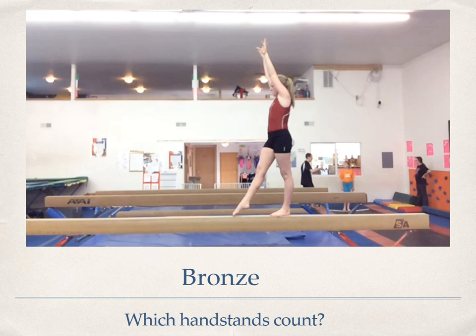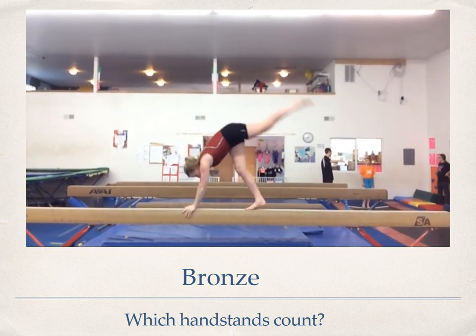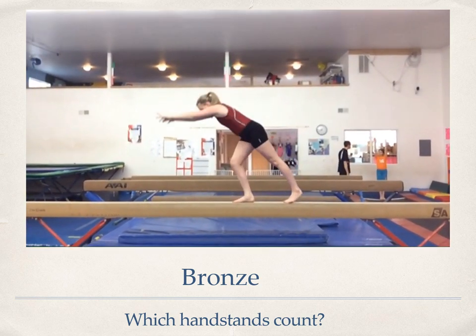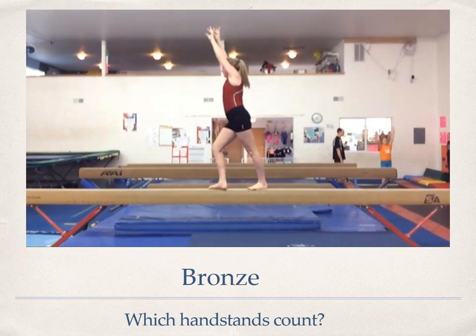Okay, so let's look at these handstands. This is a bronze, and they could do partial handstands. So let's take a look. Okay, so for bronze, clearly the second one's better. It was nicer to look at. But what we're looking for is that one leg to reach 45 degrees above horizontal. So that's where your eye should go. It is not required for the bronze to have their feet come together.